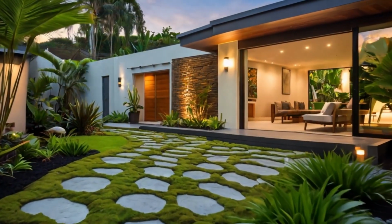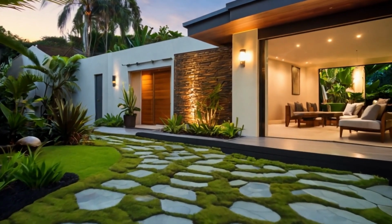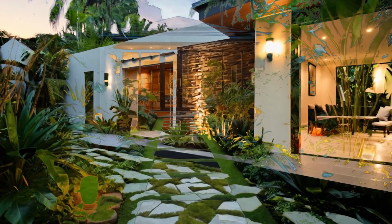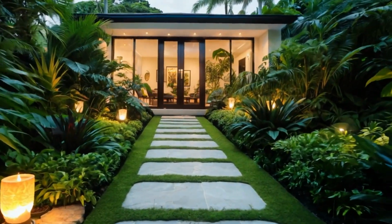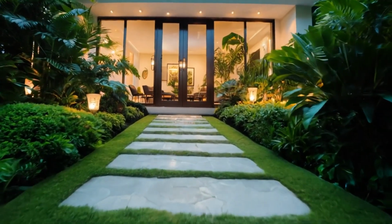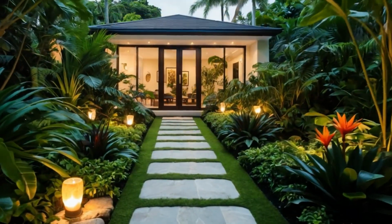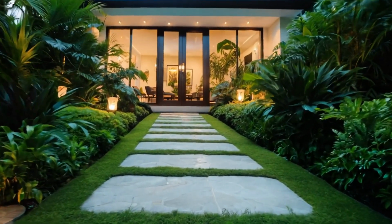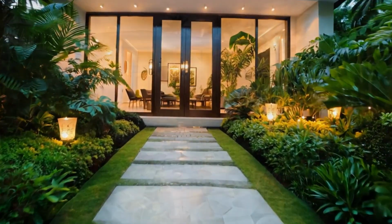Imagine stepping outside to a courtyard that feels like a hidden tropical escape, lush greenery. The soft trickle of water and warm natural textures all around. In just a few steps, you can turn even the smallest outdoor space into a vibrant private oasis.